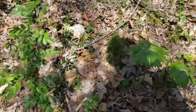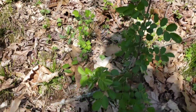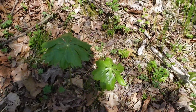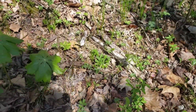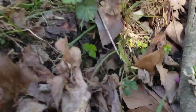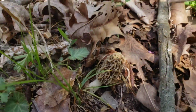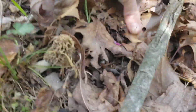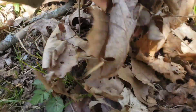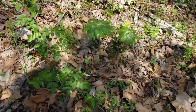If I can find it again. Somewhere right here, I think. Oh yeah, right here. We're going to go ahead and leave that guy. Matter of fact, we're going to go ahead and take some leaves and cover it back up. I'll remember right about where it is. It'll probably go ahead and poke on through again by the time we're back down here.